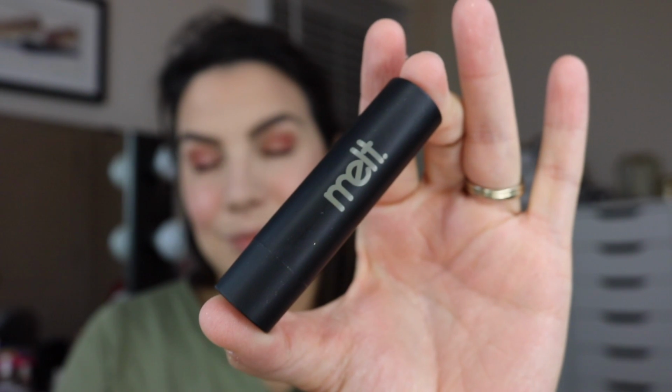And then I applied it very, very concentrated around my inner corner, and I liked it in that sense. I think this would be beautiful all over the lid as an eyeshadow, actually. I think going forward, I will probably prefer it that way as opposed to all over on top of my cheeks. And the final thing in here is your full-sized Melt Matte Lipstick.